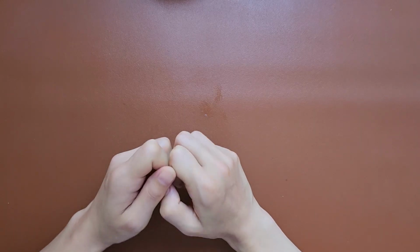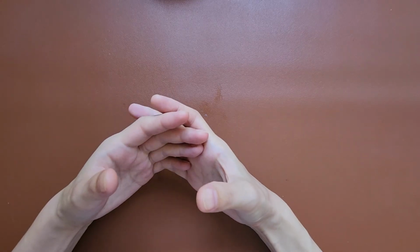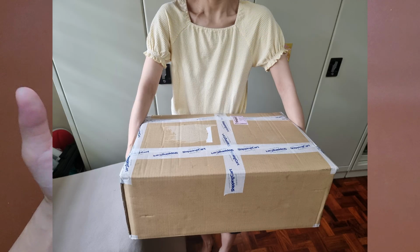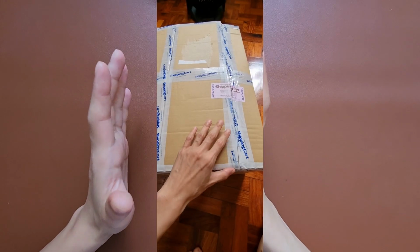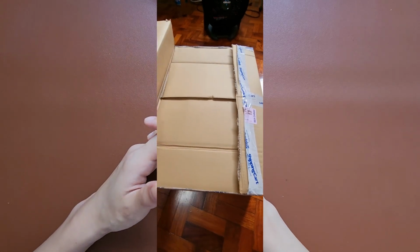I'm going to finally share everything I bought from Amazon Japan. I placed this order back in January and it arrived in March. So it's been sitting here on my she shed for almost 2 months. I'll be honest, I'm overwhelmed by this haul. It's my biggest haul ever, and it's my first time to order from Amazon Japan.